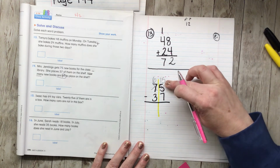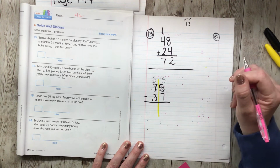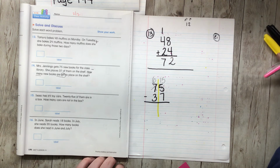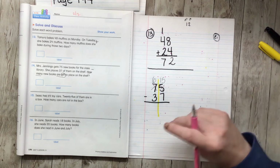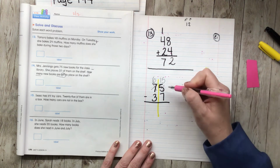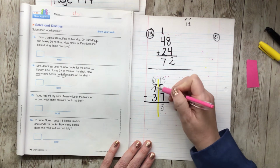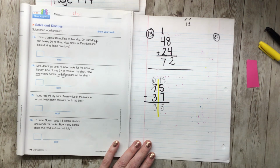So first I'm going to subtract 15 minus 7, then 6 minus 3. Go ahead and put the answer in chat when you have it. All right, 15 minus 7 is 8. 6 minus 3 is 3, and so many of you put 38 into the chat.